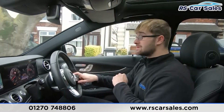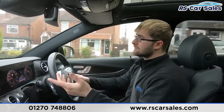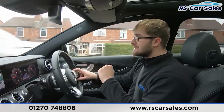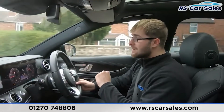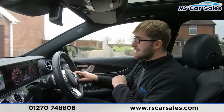Now looking up, you can see we do also have the panoramic sunroof, which has currently just got the blind open, because otherwise you wouldn't be able to hear me if I had the roof fully open. We have the screen in the centre, where you can find Apple CarPlay and Android Auto, as well as your satellite navigation. You also have Bluetooth media and Bluetooth audio connectivity, and also 360-degree cameras.